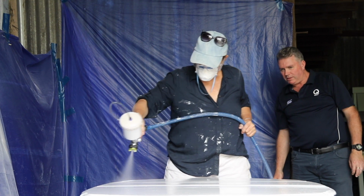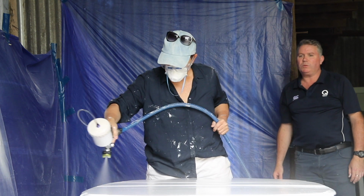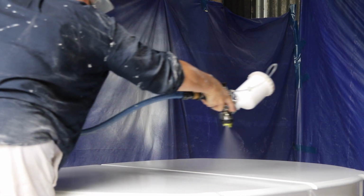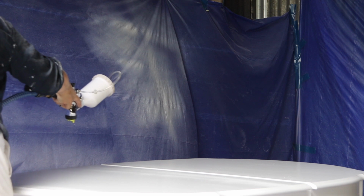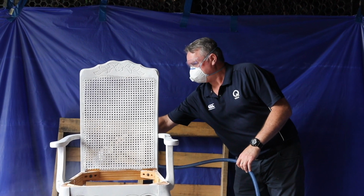I have Daryl, who is a spray painting expert, coming in to make sure that I'm going to get the best finishes as possible. Now, most of these pieces I'm spraying today, I've already sanded and undercoated. So another light sand, clean off using air pressure, and a spray in my mock-up spray booth is in order.